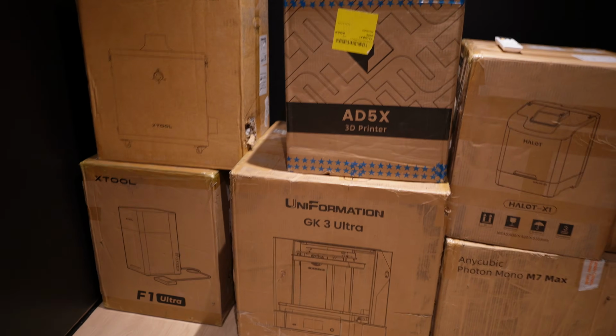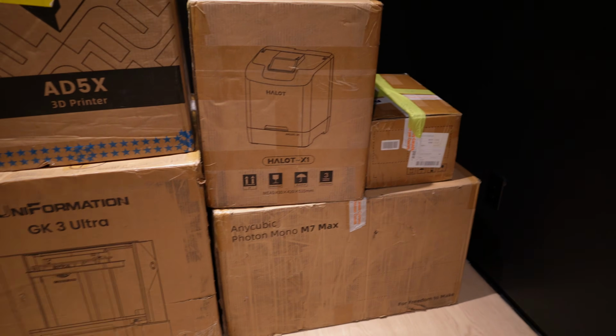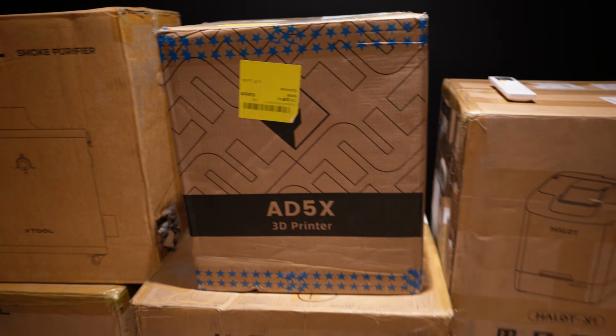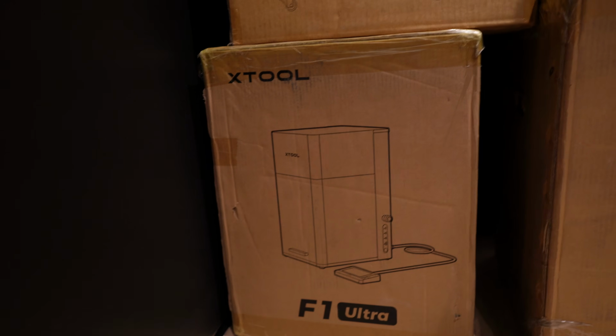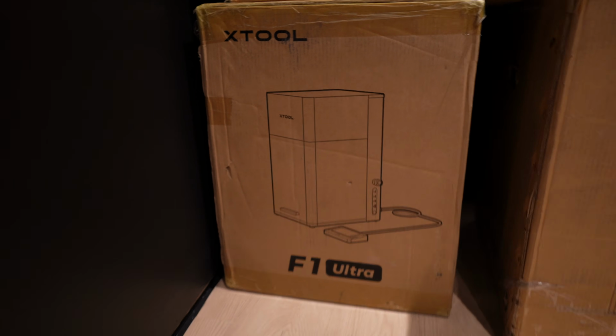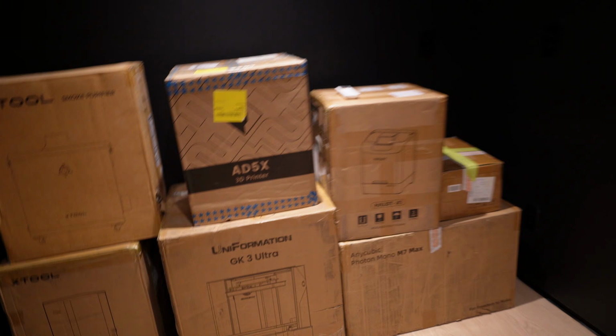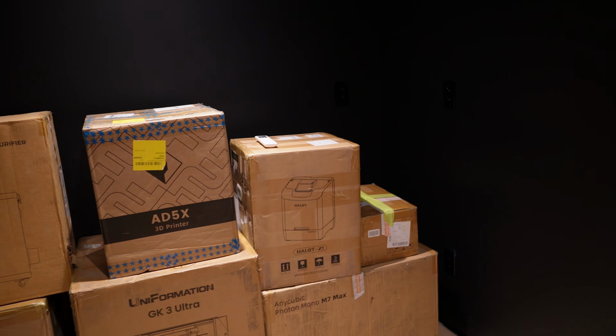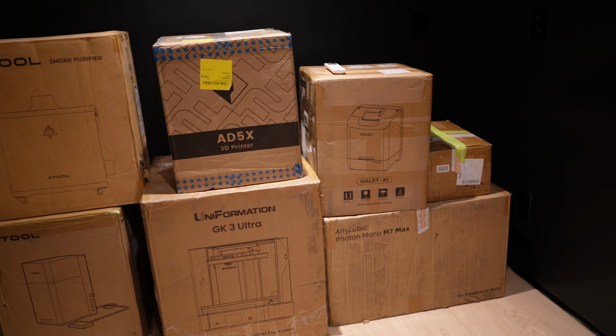So we have the Uniformation GK3 Ultra, the Halot X1, the Anycubic Kobra S1, the M7 Max, the AD5X, and we have an amazing laser, the F1 Ultra. Looking forward to playing around with that. And that's it. Hopefully I can have this print room set up so I can start 3D printing and painting as soon as I can. And that's it for this room.